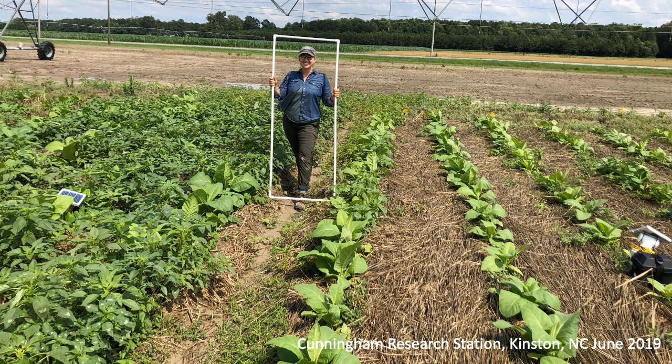In this image from 2019 at the Cunningham Research Station, on the right is conservation tillage, and we can see the cover crop is doing a good job of suppressing weed emergence. On the left is a conventionally tilled plot with no herbicide or cultivation applied, so we can quantify the level of weed pressure that the cover crop is suppressing.